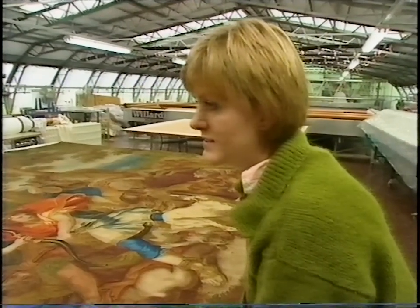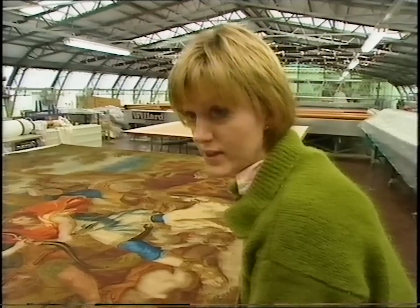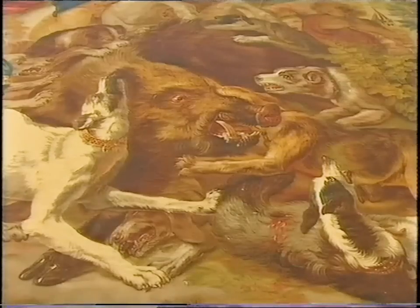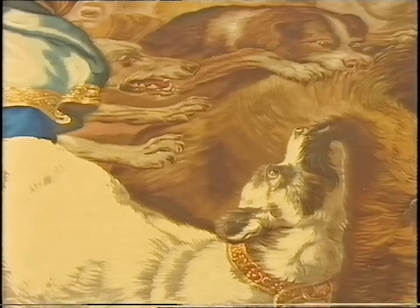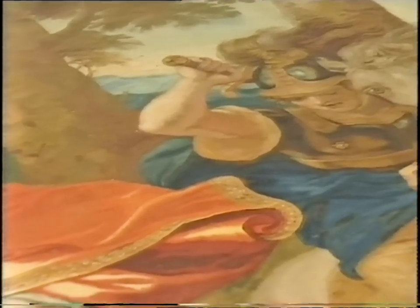If I see something later on while it's on the loom and I haven't costed for it, then the studio loses money. And it's a lot of money. Once the client has accepted a quote, the studio has to do the work for the agreed price. The repairs they do can cost from a few hundred pounds to tens of thousands. And this one isn't going to be cheap.